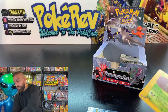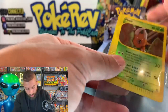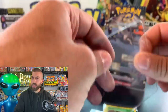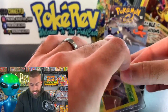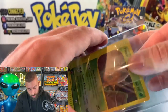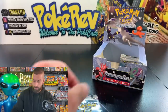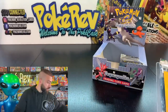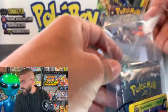So we got the Pinsir reverse out of the one pack for Jamie S. We're still waiting for that crystal. So I don't know. I thought a crystal was guaranteed, but now I'm not so sure because we haven't hit one yet. But that doesn't mean that we're not going to hit one. Oh, no, no, no. That does not mean we are not going to hit one. It just might take a little bit longer. All right. Jamie S., thank you so much.